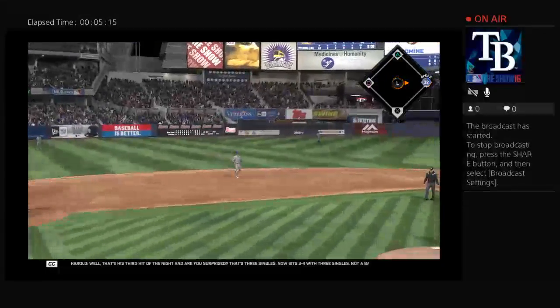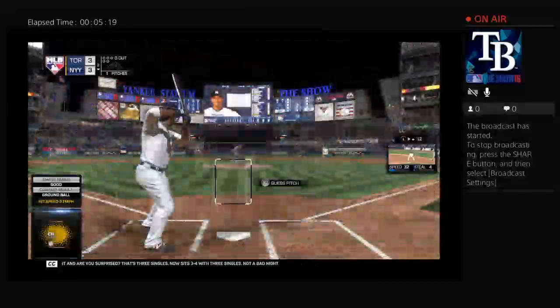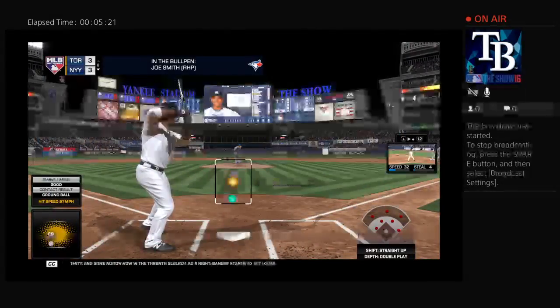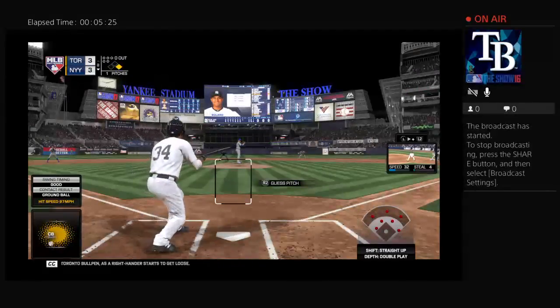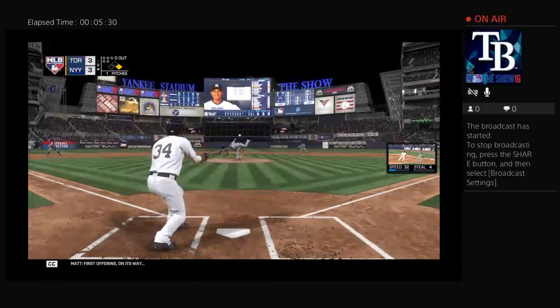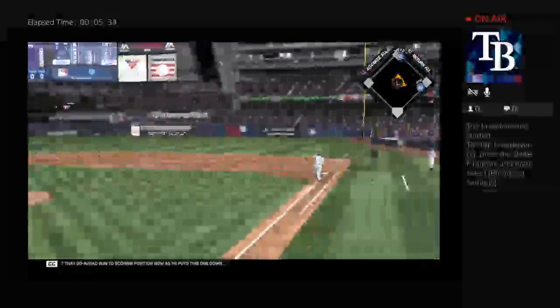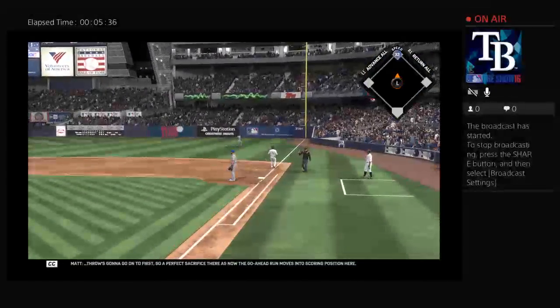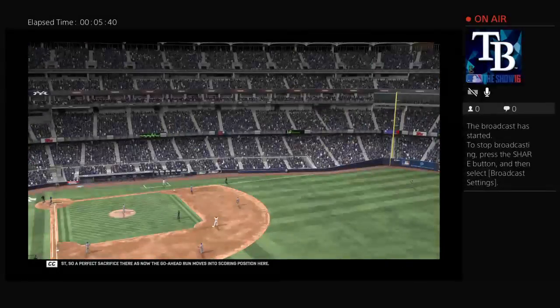Well, that's his 3rd hit of the night, and are you surprised? That's 3 singles. Now sits 3 for 4 with 3 singles. Not a bad night. And some action now in the Toronto bullpen as a right-hander starts to get loose. First offering on its way. Trying to get that go-ahead run to scoring position now as he puts this one down. Throw's going to go on to first, so a perfect sacrifice there as now the go-ahead run moves into scoring position here.